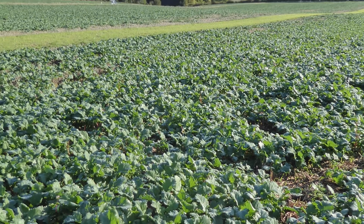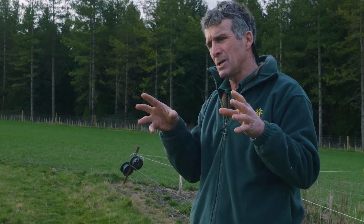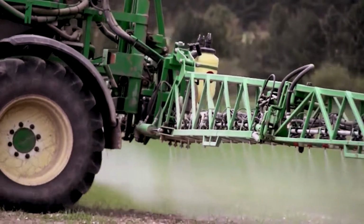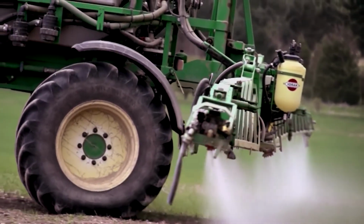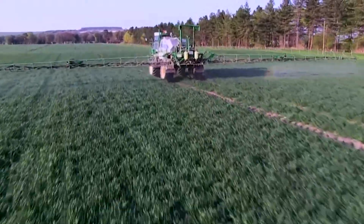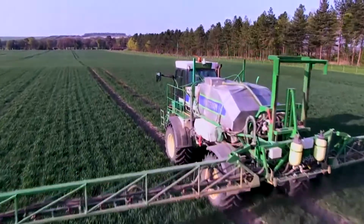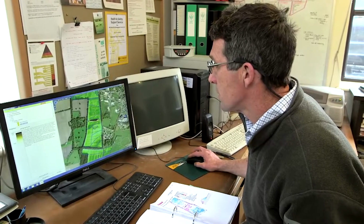We've got a nice rotation with legumes in the system. We use nitrogen little and often. We use nitrogen in compounds, so it costs me a bit more, but I feel it's used more efficiently, because with the more nitrogen we put into crops, we get this lush growth which needs more fungicides, more growth regulators, potentially more insecticides. So if we can bring our nitrogen use down, we can slow the hamster wheel.